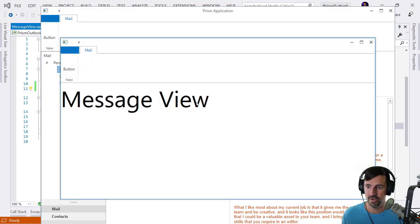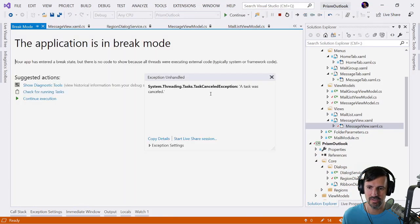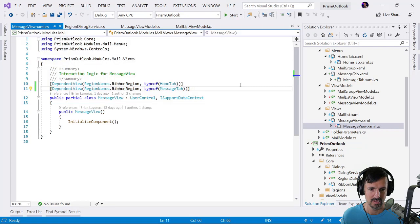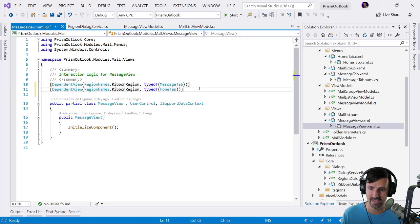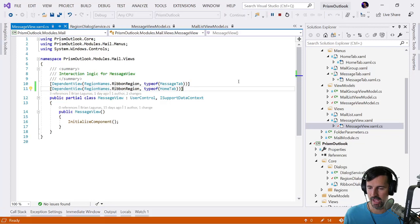All right. So here's our message view. And there's mail. See that? Sweet. Oh, wait a minute. I should have two because I added one, didn't I? Hold on. So message tab. Because right now we're still getting the home tab. But what happens when I... Hold on, let's debug. I don't think we tested multiple. Let me run the message tab to the top.